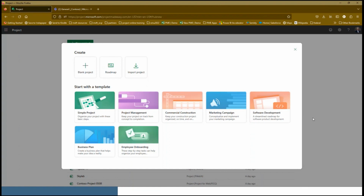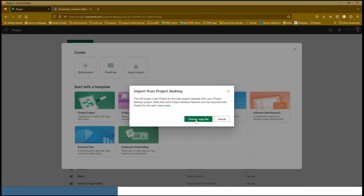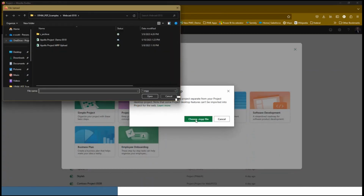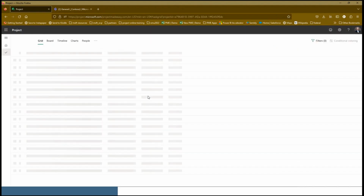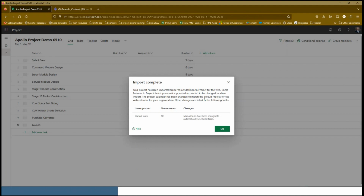So let's go ahead and import a project here. I'm going to do that now. All right, so there is our project in the demo space. I'm going to grab that. That is an MPP file, and I'm going to open it. And that's going to bring it in. So I'm going to get a notice here. So while that's happening, let's pause here.